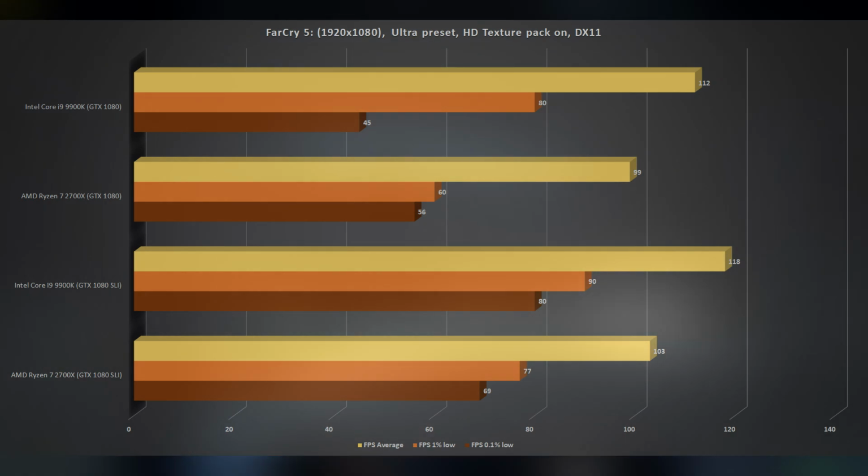Intel's just faster, what the fuck, man? We'll have a look at it later on.